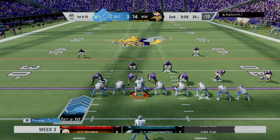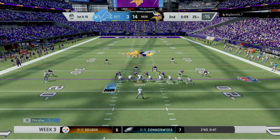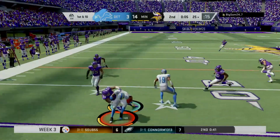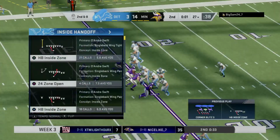Time here for likely one play, then off to the locker room, and they're going to have some adjustments to make. They certainly will, and I think a lot of people are thinking to themselves, all right, take the knee, get out of here, regroup. But how will the head coach and his staff approach halftime?